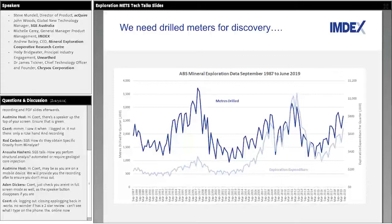Today I wanted to talk about what IMDEX are doing in the drilling optimisation space, as opposed to perhaps rock knowledge, which many of you may well have heard me talk about quite a bit in the past. So why is IMDEX so passionately interested in drilling optimisation?